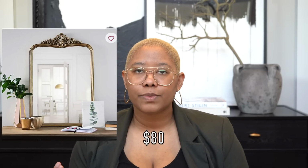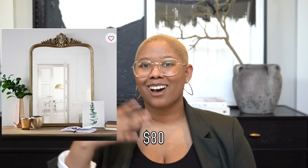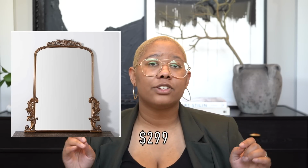One of my favorite things to pick up from Kirkland's are the mirrors. The mirrors are beautiful. They have this phenomenal mirror that looks identical to the smaller Anthropologie Primrose mirror, half the price. They have other floor mirrors that look like other Anthropologie and Restoration Hardware mirrors, half the price, sometimes less. I'll put them up on the screen here. They just are fantastic, and the quality is also there.